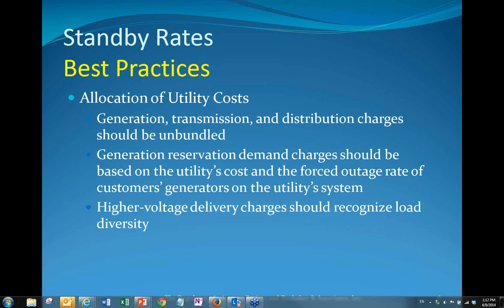And that gives you a sense of what the reasonable allocation of the utility's fully allocated embedded cost of providing generation service to those customers ought to be. And so if you combine the forced outage rate with the overall embedded cost of capacity, then you get a reasonable allocation of those costs for designing the generation reservation demand charge.